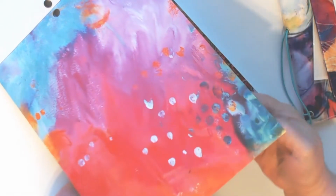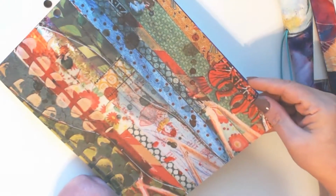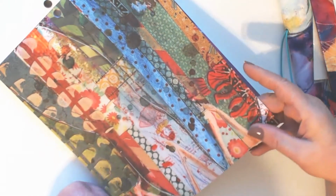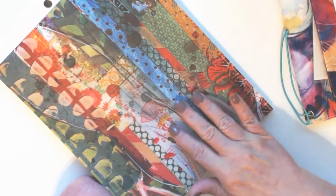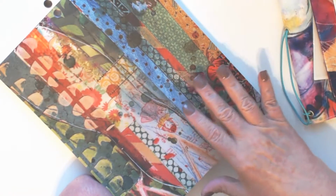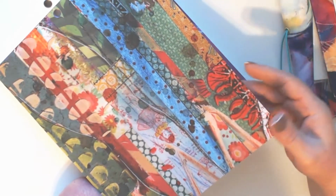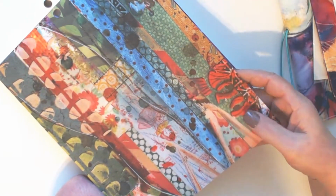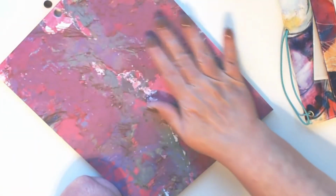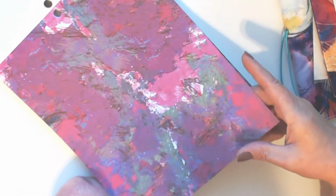Here's another background. This one looks like a piece of scrapbook paper, you know, the ones with the stripes, different stripes, and then painted over. And you can see the back of the scrapbook paper through. Really, really cool. In like greens and reds. Oh, wow. Purple and pink. Who doesn't love purple and pink?